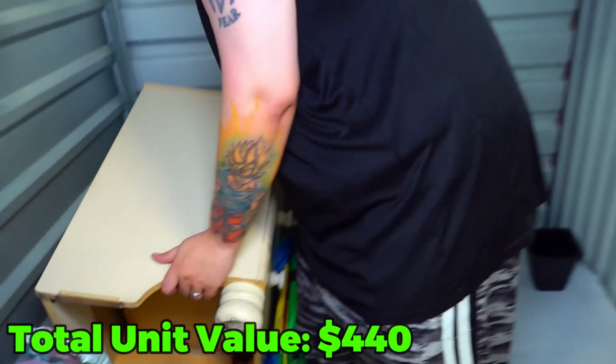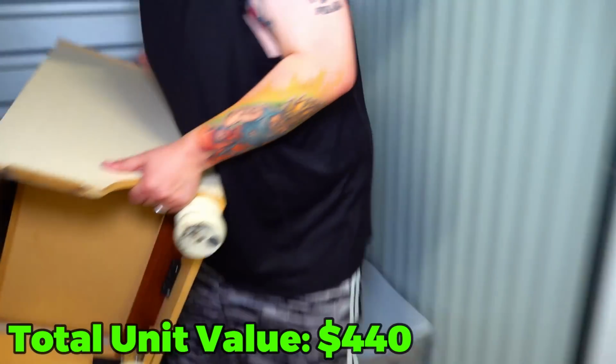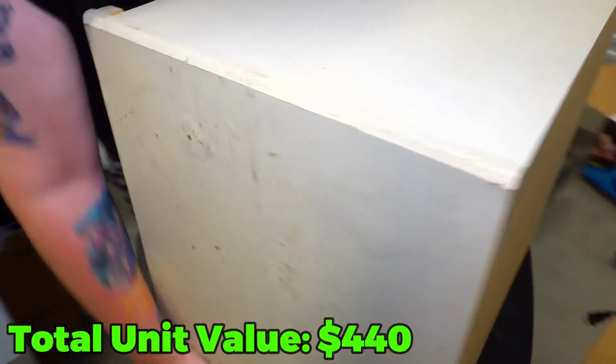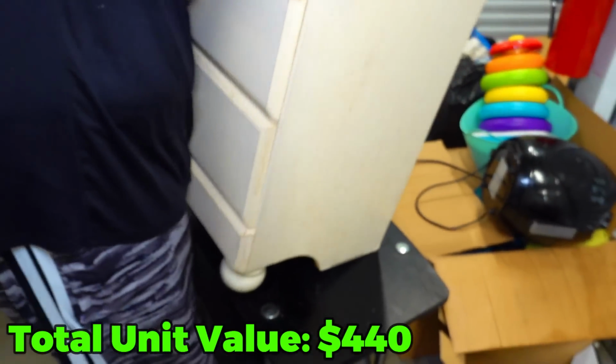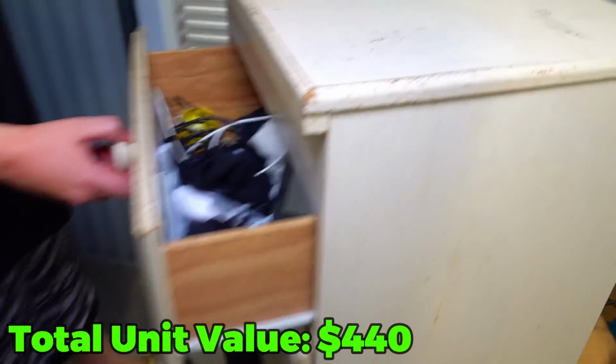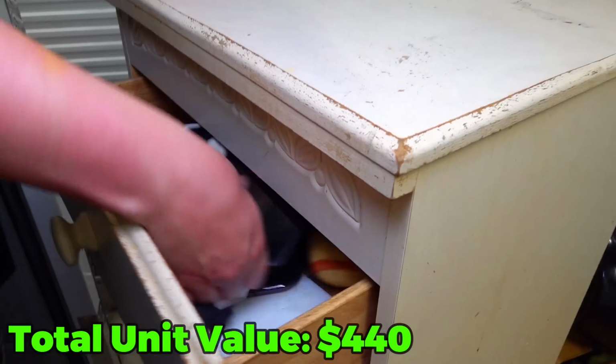Let's see if there's anything in this dresser. Can this TV stand support this dresser? Oh. That's the question here. We shall see. It's already wobbling, so. Yeah. But. Barely. We'll see. Okay, there, I see a tablet.